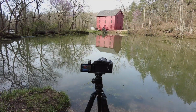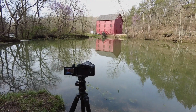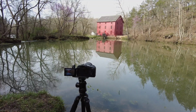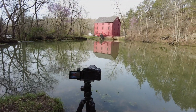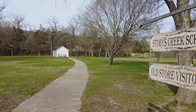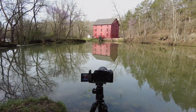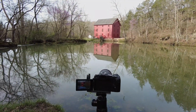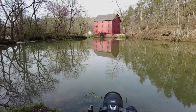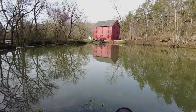I've got my camera set up here on the edge of the spring, looking out towards the Alley Mill, bright red building there. In the distance you can see a white building. That's an old schoolhouse that was brought to this site as representative of the type of school that would be here for the community. I'm setting up my picture so that I can maximize the opportunity to get that reflection in the water there. I'm framing it a little bit with the trees.